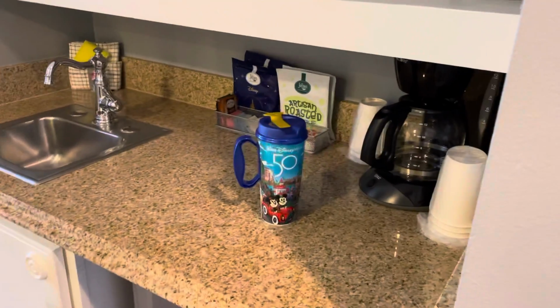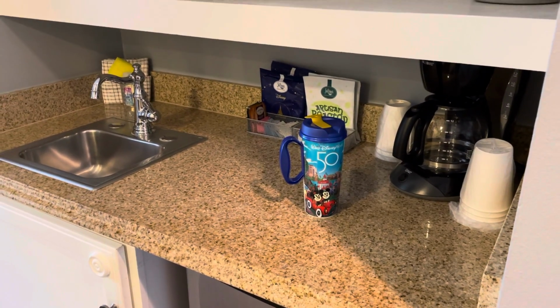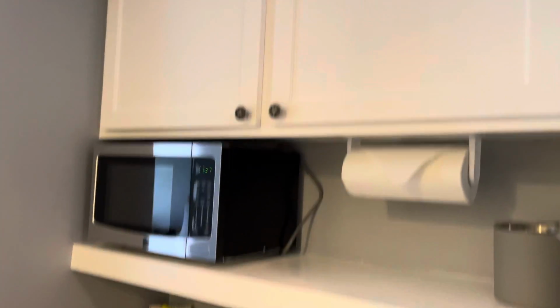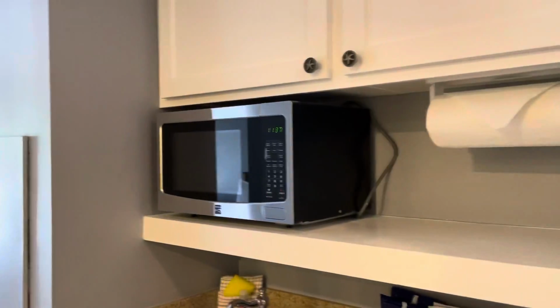It doesn't come with its own mug. We just brought that in. These are the refillable mugs that you can fill up at any of the resorts. Right now they're $19.99 and they are good the length of your stay. There is a place here that you can refill them. Have a refrigerator, coffee maker, and microwave.